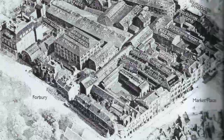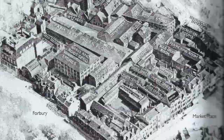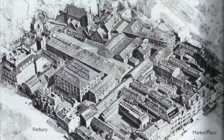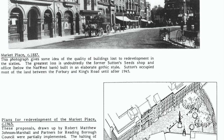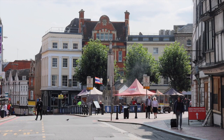On the east side of Marketplace was the entrance to Sutton Seeds, one of Reading's three B's, this time for bulbs. The premises of the Royal Berkshire Seed Establishment, as it was formerly called, stretched out behind Market Place into the Abbey area, covering 2.5 hectares. The historic frontages of Market Place have been eroded over the years, particularly during the 1960s, when a number of buildings were redeveloped. However, in 2007, the Market Place gained a facelift, which improved the public space, if not many of the buildings themselves.